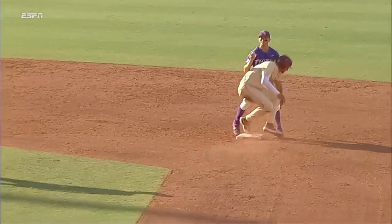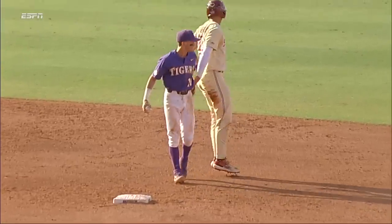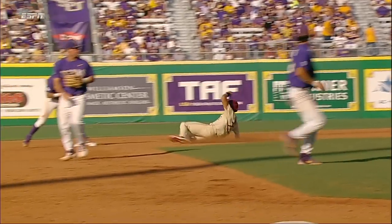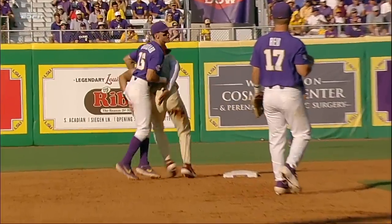Not from a rule standpoint, okay, no. I wanted to know, because I know people at home want to know the same thing. Because I would teach my player, throw the ball. Throw the ball. I think you sell it more. Right, you sell it more. There's a very legitimate argument.